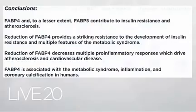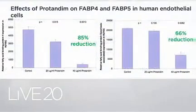What does Protandim do to it? On the left, you see the effect of Protandim on human cells in culture. The left bar is the control without Protandim. At 2 concentrations of Protandim increasing, you see an 85% reduction of this FABP4 gene product. The related one, FABP5, showed a 66% reduction in response to Protandim. All right, the higher this gene is, the more likely you are to get metabolic syndrome, calcified arteries, and the related bad things that happen.